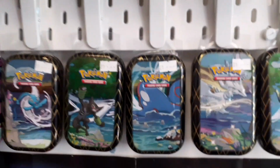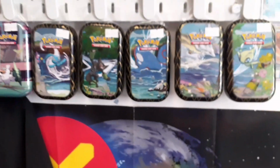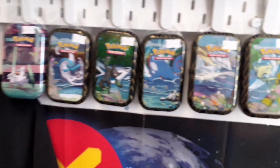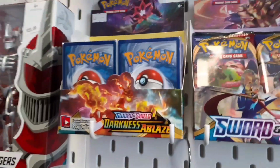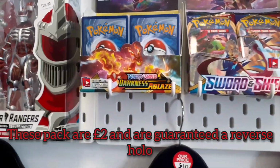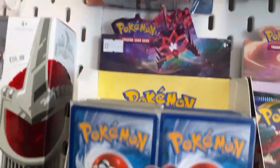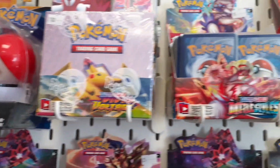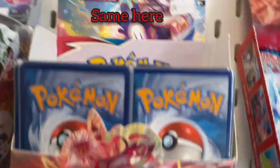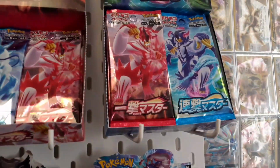And then these tins here, they're empty, so like for a collection. So if you collect tins, it'll just be the tin. And then you've got all of the booster packs. And then they have their very own G-Zone custom booster pack that you can get here. Some more there as well. And then there's some Japanese packs as well.